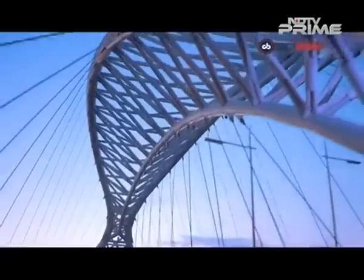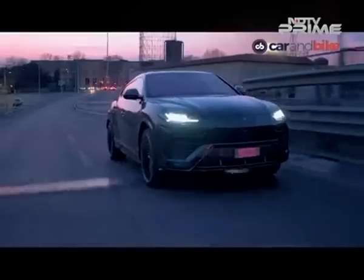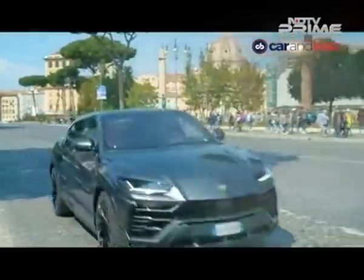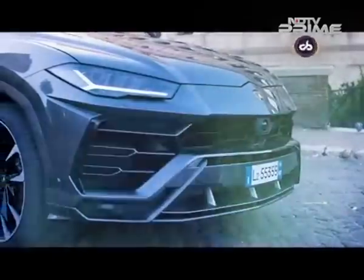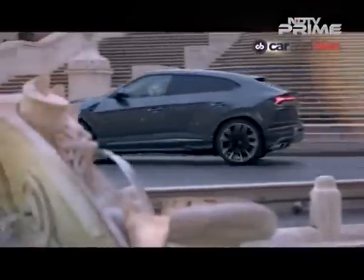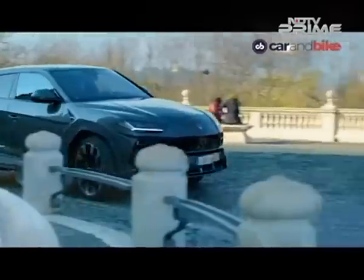All these figures qualify as best in class, says Lamborghini, because its owner Audi and the VW Group have thrown everything at the development of this car. The Urus defies physics and does what you simply don't expect or believe a vehicle of this shape, size and weight can do.